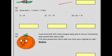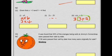Question 12. AB, remember that means A times B. So take your number for A, which is 3, and then multiply it by your number for B. 2 A's, work out that, and then take away 3 B's. And then lastly, do the bracket part first of all. So if I put the numbers in, 3 for A, 4 for B, I'm going to do the bracket bit first, and then times by 3.